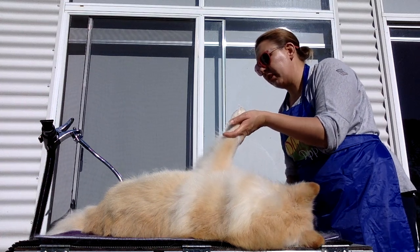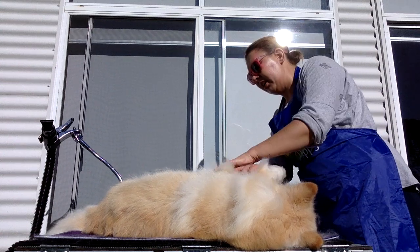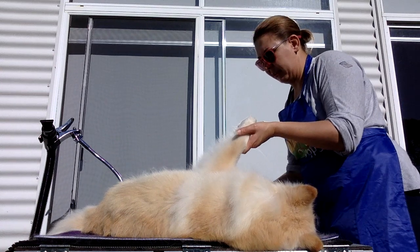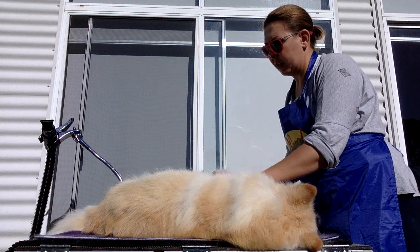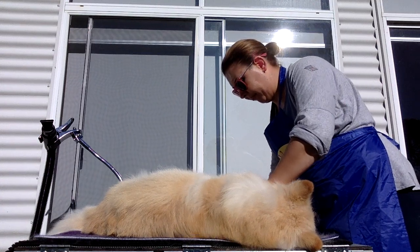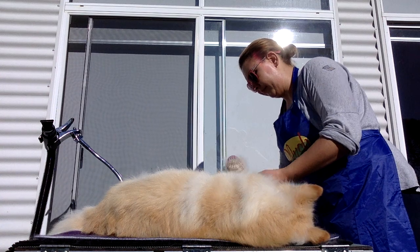Gently lift the leg up out of the way, making sure that you're getting that armpit area in behind the elbows. It's an area that's tough to get dry, so you'll probably find that it's still quite damp in under there, but it's also an area that rubs a little bit, so it's an area that can mat quite easily.